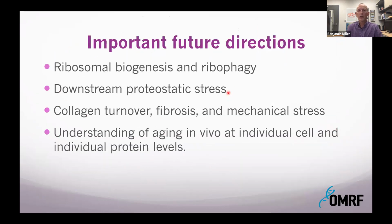So, important future directions in our lab. We're really interested in ribosomal biogenesis and ribophagy. We have found that in this disuse period, we have a significant amount of ribosomal breakdown as well that we want to understand more. Downstream proteostatic stresses: we want to understand some of the protein folding and how to prevent some of these proteins that are clearly being made from ending up in an insoluble mess. We're interested in the collagen turnover, fibrosis, and mechanical stresses, and how to improve this with age to minimize fibrosis.